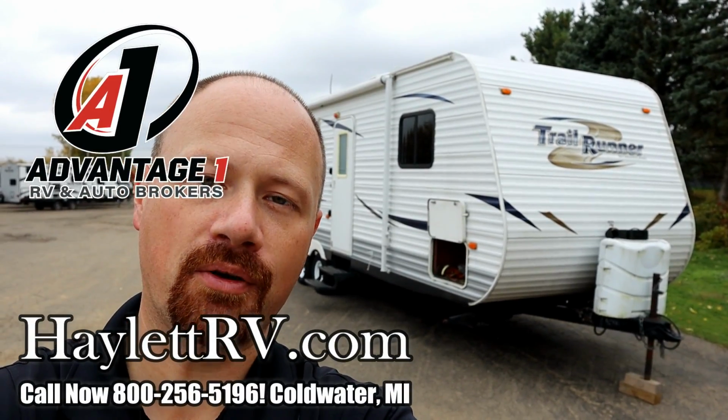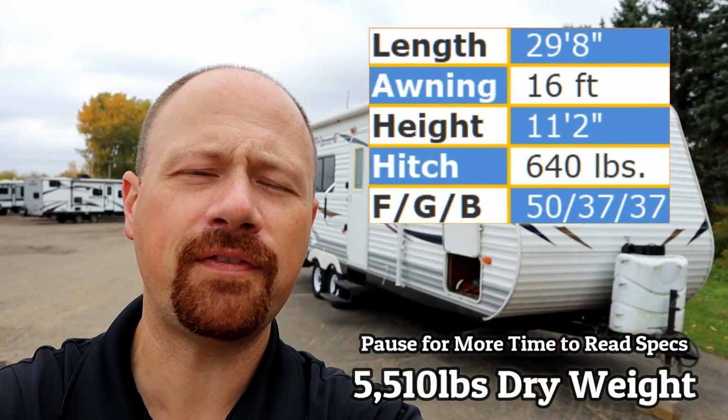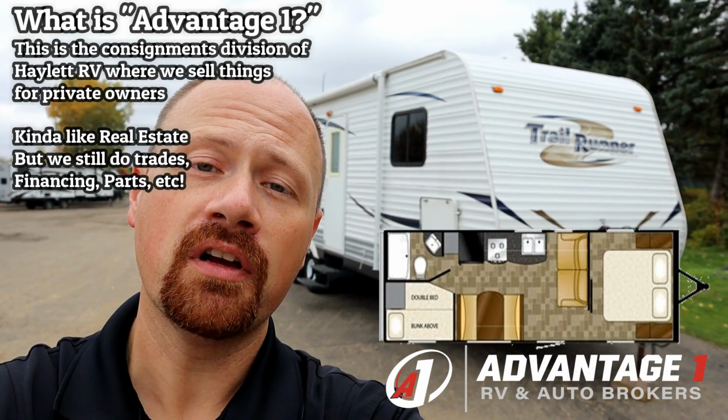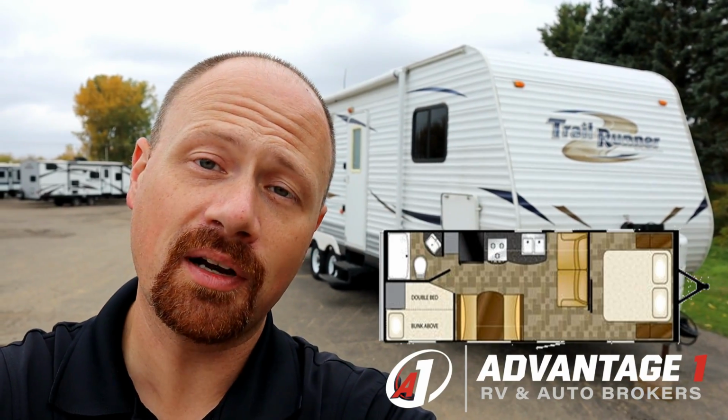A1RV, the consignment location for Heartland RV. We're selling this little Trail Runner bunkhouse for the owners. It's about 5,110 pounds. And actually, if you're a regular Heartland video viewer, you might remember we had a 29 BHS bunkhouse Cougar down here. That's what they're upgrading to.